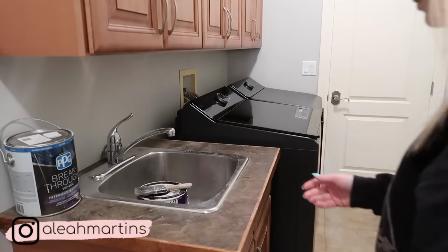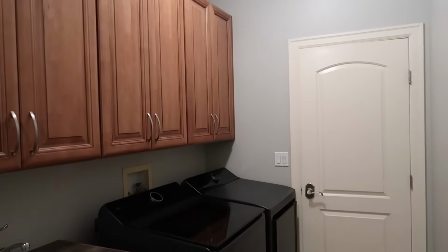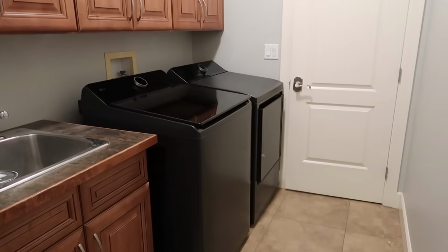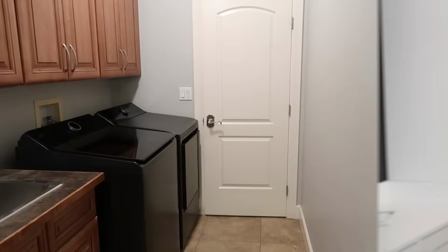These are also LG. I don't know if I mentioned that, but I am excited to use these and test them out and play around with all of the different features, and I'm pretty sure I'm going to love them, but I will keep you guys updated over the next few weeks.